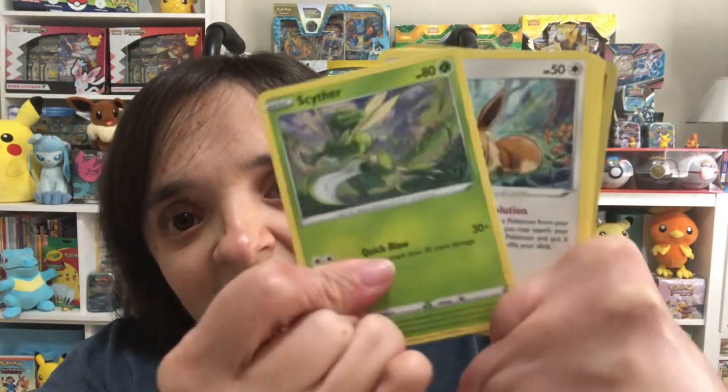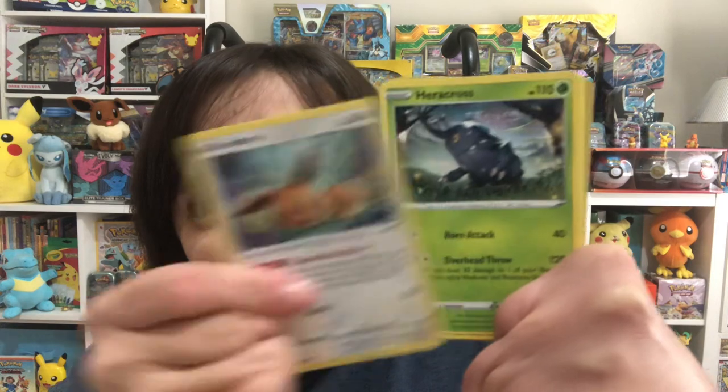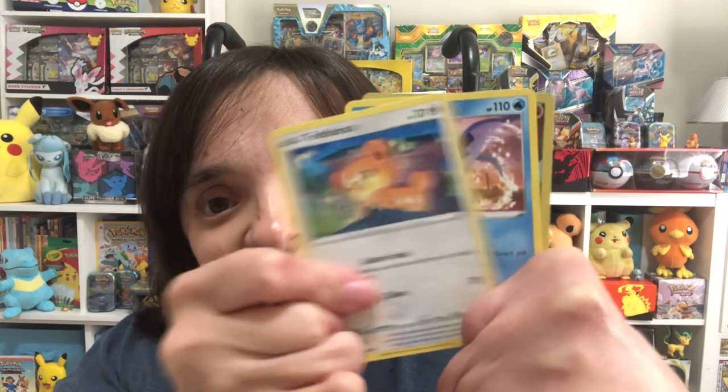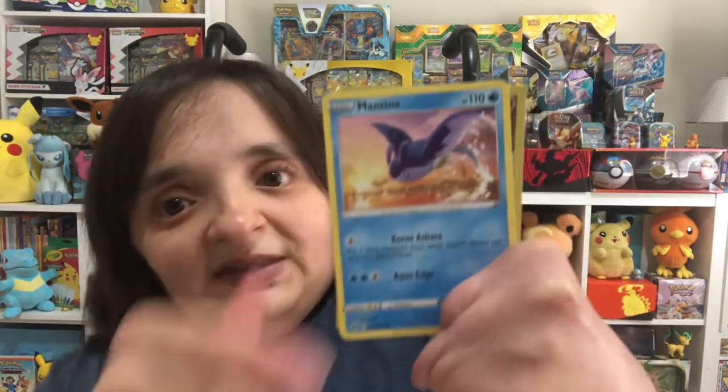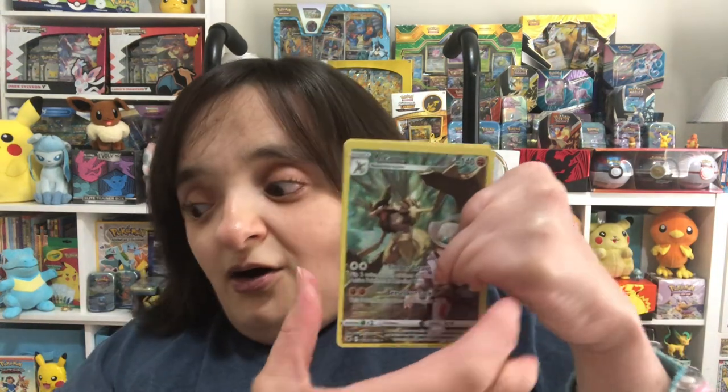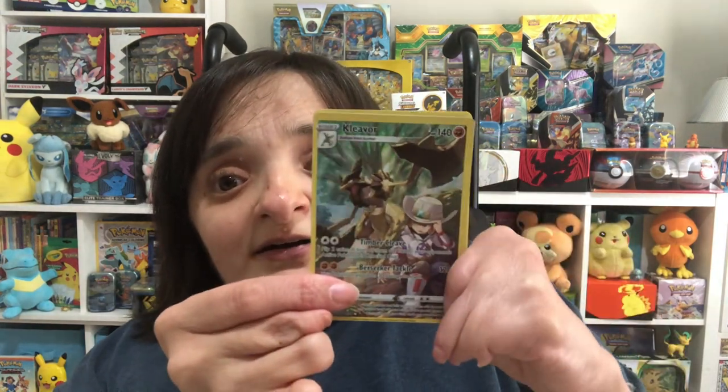Let's see. Slither. Eevee, so cute. Heracross. Teddy Ursa. Oh, I would love that card. Oh, yeah. Okay, Mantine. Very. No way! No way. Oh, that's a trainer gallery. I had to double check. Cleavor. Oh, wow. Okay, I need to see the rare before I get a sleeve. Oh, wow. Oh, wow. Hisuian Avalug.